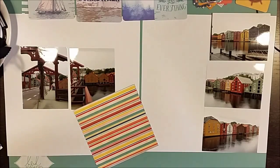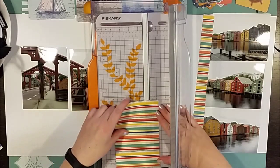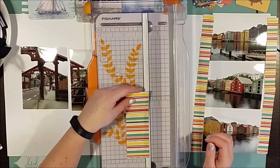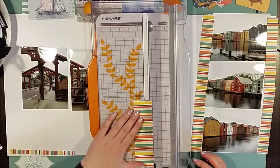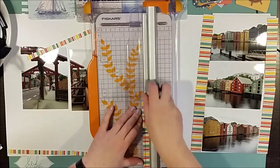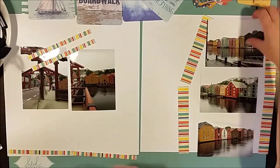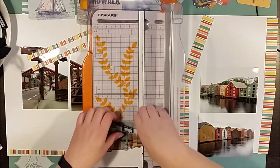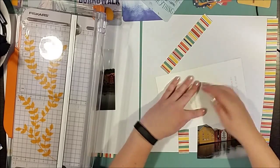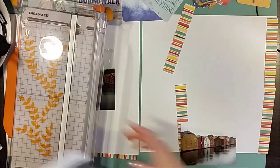And I took some lovely photos despite the weather, and these 5 photos that I'm working with today are from the riverside while we were going over the bridge towards Bakklandet, which is a part of town in Trondheim. And it's a very nice and just lovely bridge going over the river. I think it's called Gamle, and I took photos there, and also photos towards the other shore.